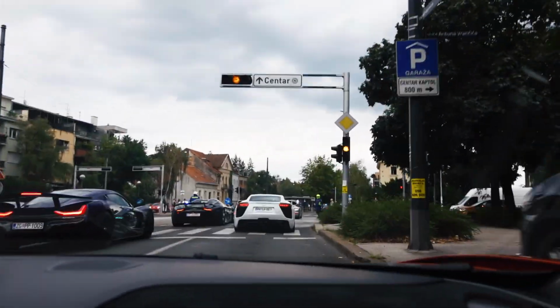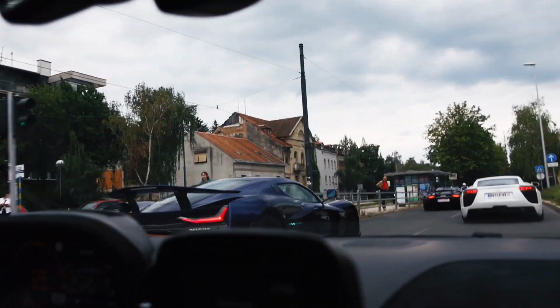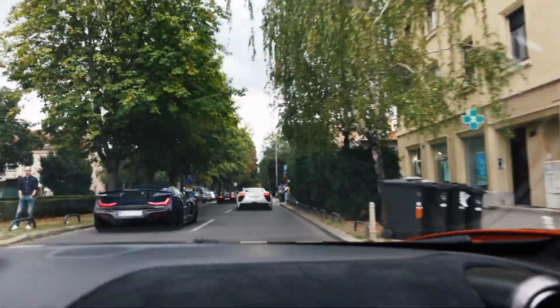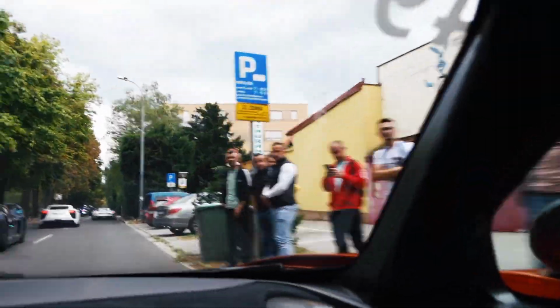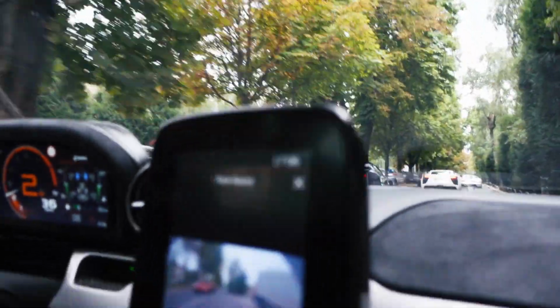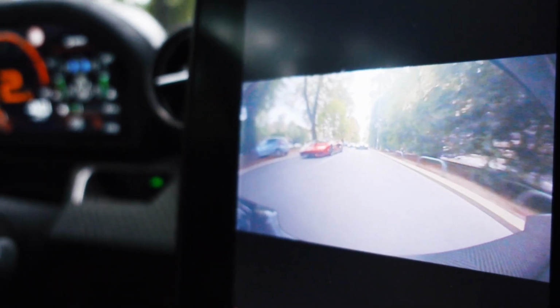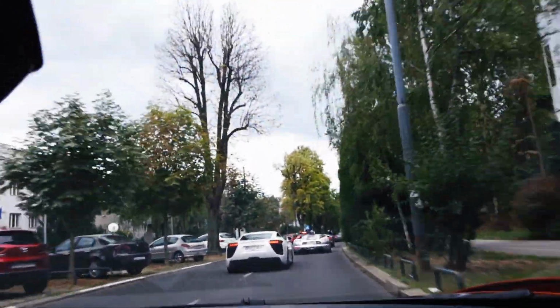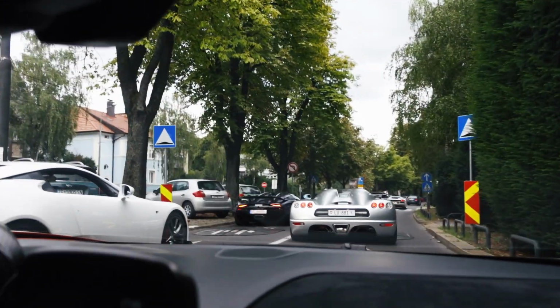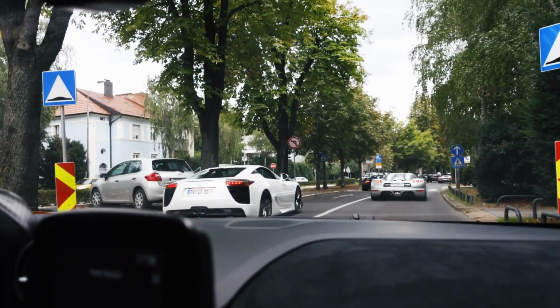Right now they're taking some rollers. Police has closed down the road, so we can just go. The Nevera right next to us, and then in front a Regera and LFA. Pretty cool, honestly. And then here a Countach in, I don't know what the color is even, but it's orange with some fancy Italian name for sure. So double Koenigsegg now, CC8S, oh sweet bump, CC8S chassis number 2.